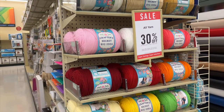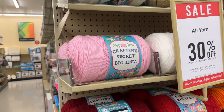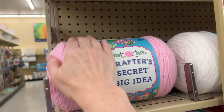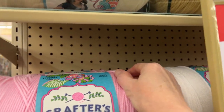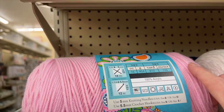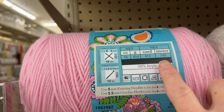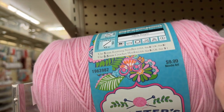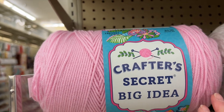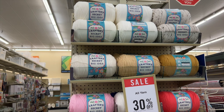Okay, here we are at the yarn section. All the yarns 30% off this week. And here's our Crafter's Secret big idea. That's a 4-weight, 100% acrylic. I guess you could call it Hobby Lobby's house brand. I'm not really sure if you can get Crafter's Secret anywhere else. But I've worked with it. It works pretty good, I think.